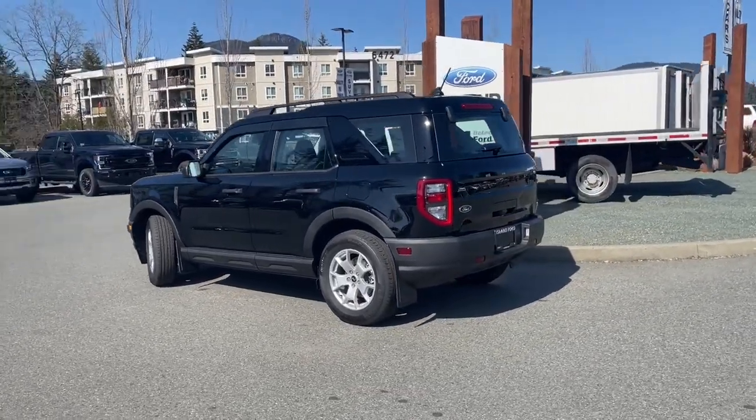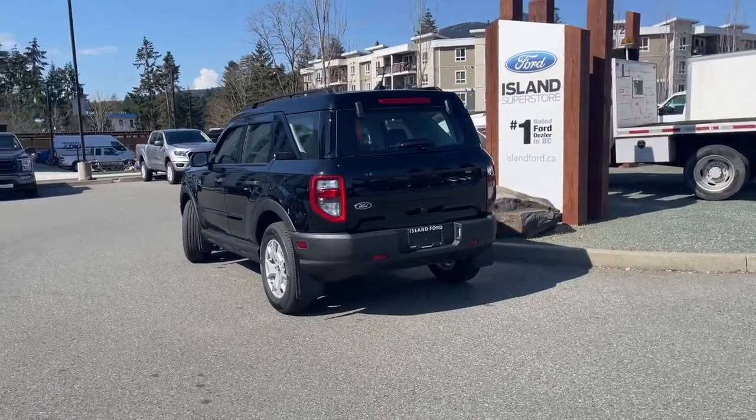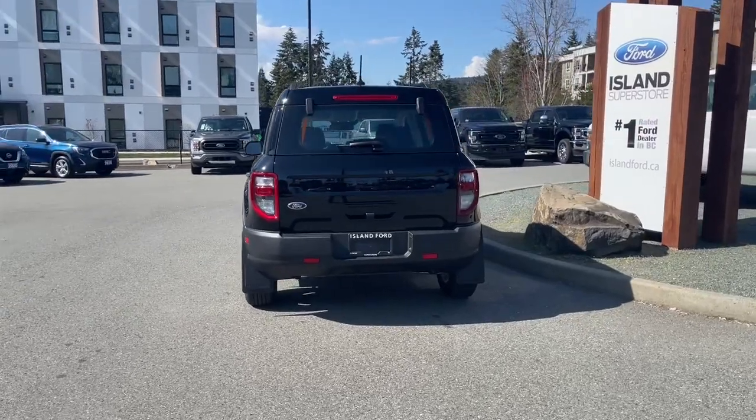You have roof rails, as well as many more features like the GOAT modes, goes over any terrain. And if you'd like to see more, please stay tuned. We're going to have a look under the hood and inside and out.